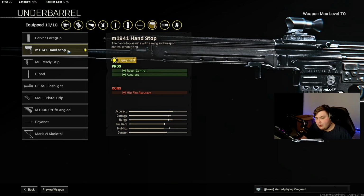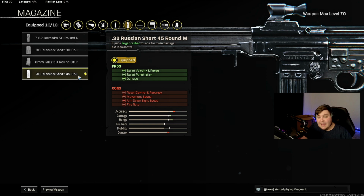For the underbarrel, guys, we're going with the M1941 hand stop. For the magazine, guys, we're rocking the 45 round Russian short magazine. Again, we're doing it for mostly that damage, but the bullet velocity and range is definitely good as well.